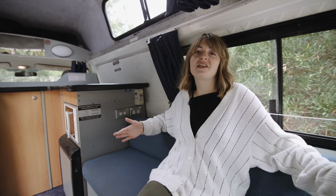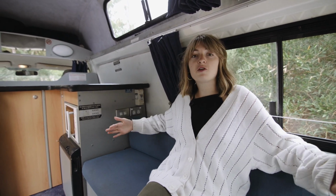So Evan's computer is dead, mine's almost dead. And so we can't do any work, edit any photos, do any videos if we don't have power in our van. For some people, renting a van in Australia, having power accessible is not the biggest thing, but for us running our business while we're traveling, it's a big ugly.